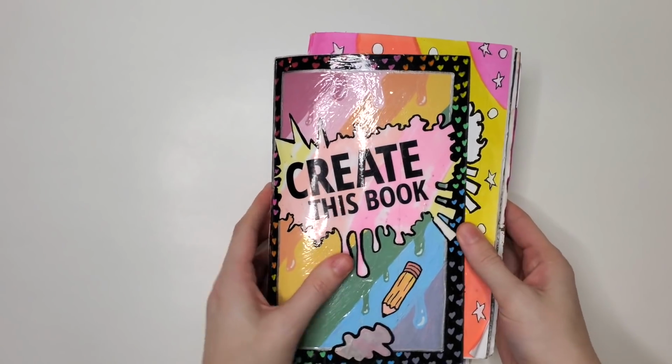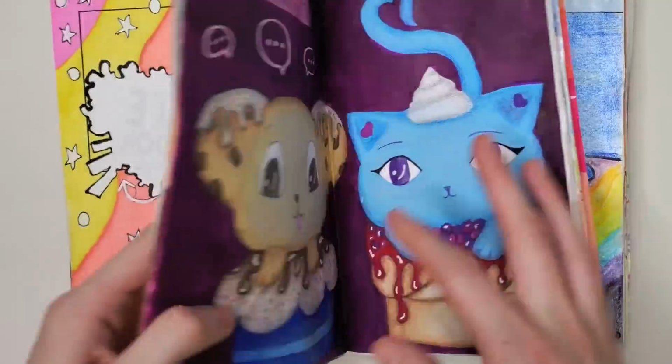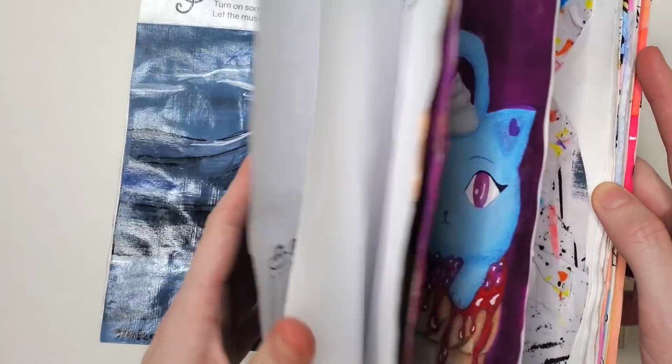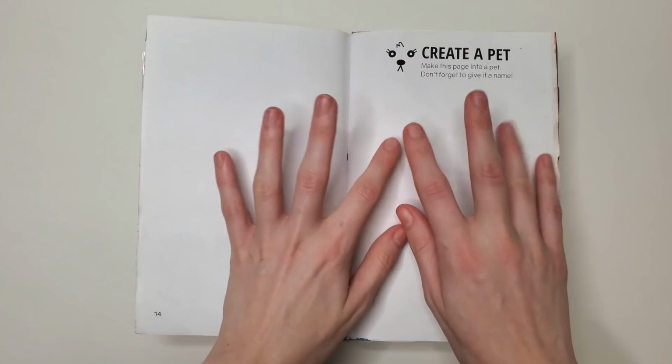Let's get started. Okay, here is my Create This Book. It is very thick and falling apart. Don't ask. Let's find the page we are going to create on. Where is it? Not this one. This one. Yes. Create a pet.